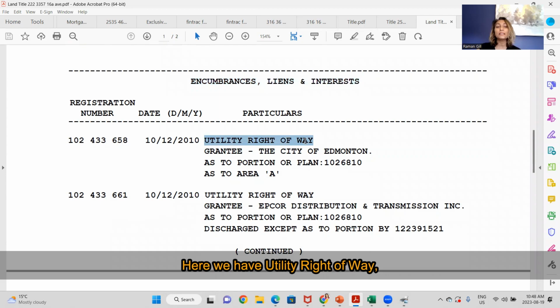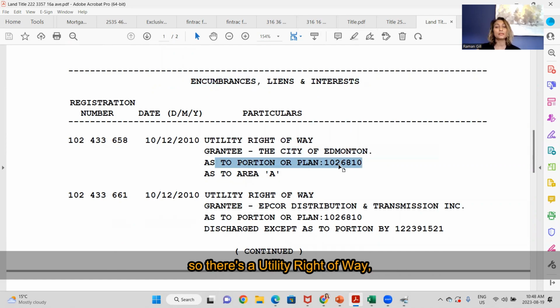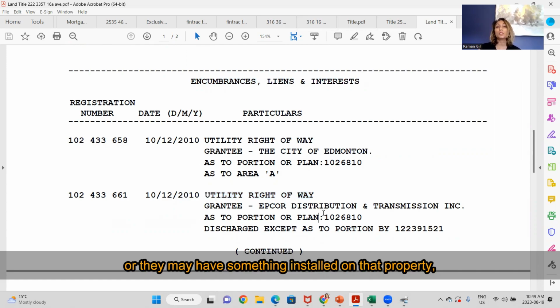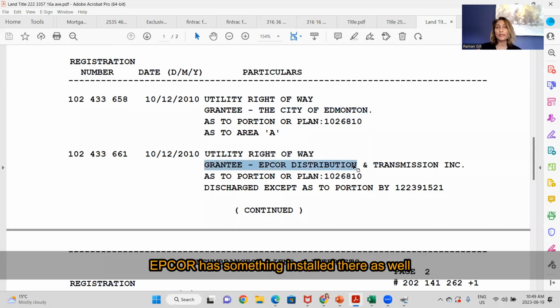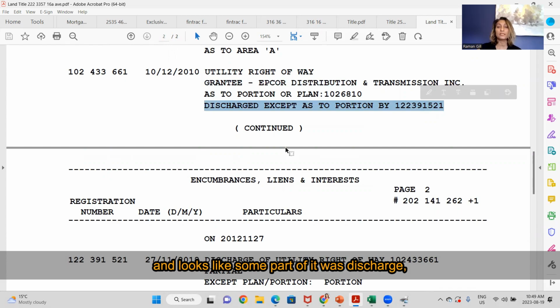So here we have utility right of way. It looks like City of Edmonton has something registered. So there's a utility right of way. They may have some equipment on the property, where it could be, for example, ATCO also has a utility right of way. So they may have a box, or they may have something installed on that property. It will tell you who has the registration. So in this case, first the city has something installed, and then we see ATCO has something installed there as well. And looks like some part of it was discharged.